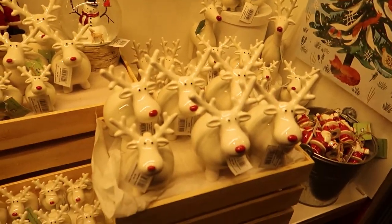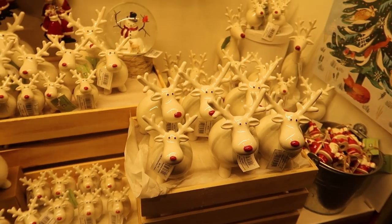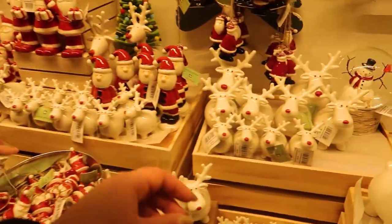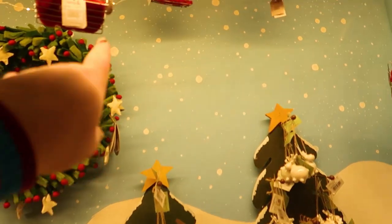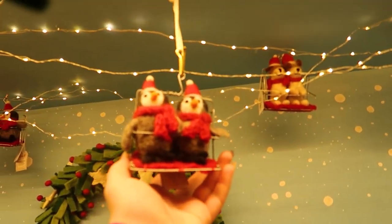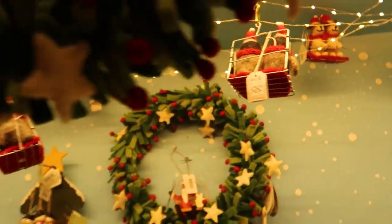I've got a silver one, haven't I? I thought you did. God. Is that from Tesco's or? I like little Santa and this little Rudolph. I don't know if I need a little Rudolph. I like these little hanging lads. Look up here, look. Oh, look at their little swing.